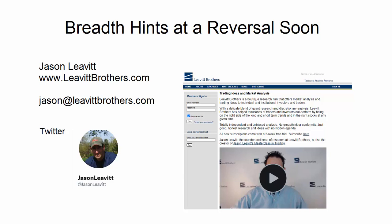They're not necessarily in good shape, but they're in less bad shape than they've been. So that's starting to tell us that the sellers are kind of losing some of their downside momentum. Some stocks are starting to perk up, and that usually is an early warning sign that the market is going to reverse. All right, let's get into it.